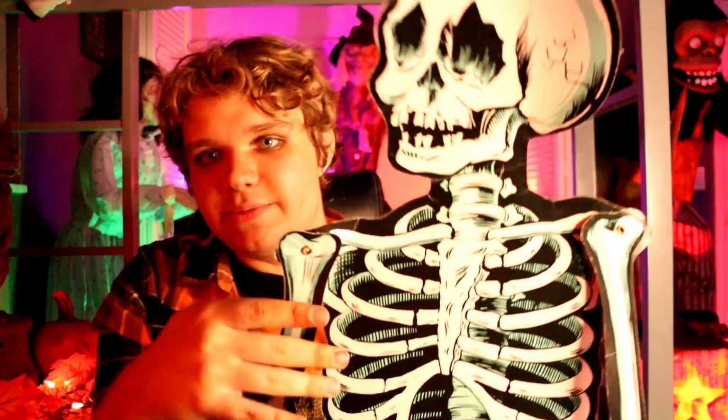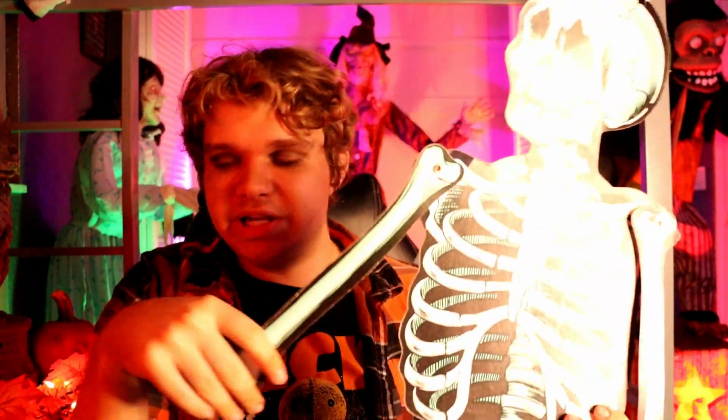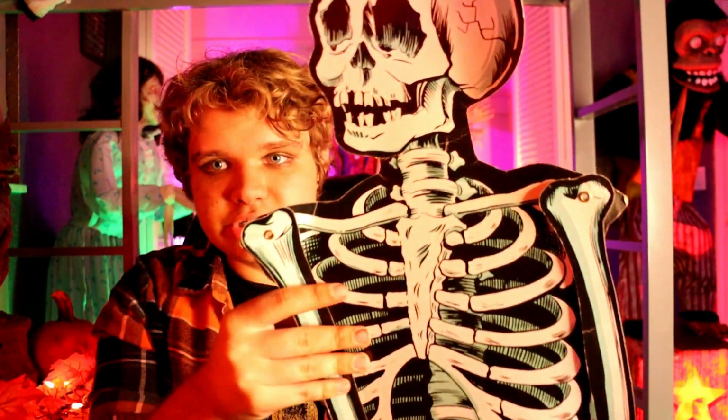Now this one I actually got. This is my most recent thing, which I got a couple of days ago. Which was actually given to me. I didn't even pay for this, which is awesome. This is the Bastille skeleton. So Bastille made a lot of those old Halloween cutouts, like this.